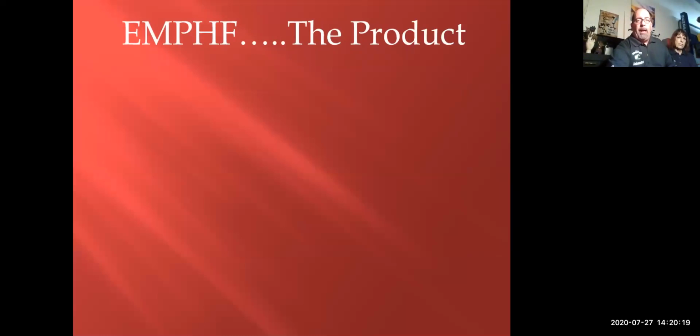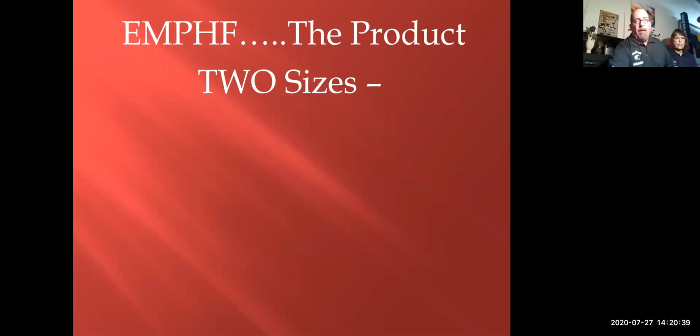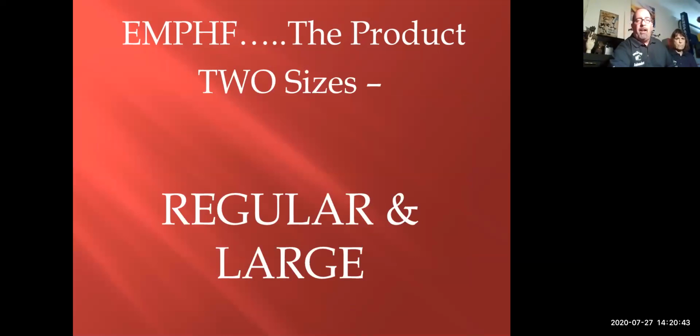And then we have two products, but in each case, the prosthetic hand, this is just a graphic of it, is called the LN. Ellen was killed when she was pulled on an automobile some years ago, and that's where the LN comes from. And the number 4 is it's the 4th project that's been done in her honor. The hand comes in 2 sizes, regular and large.